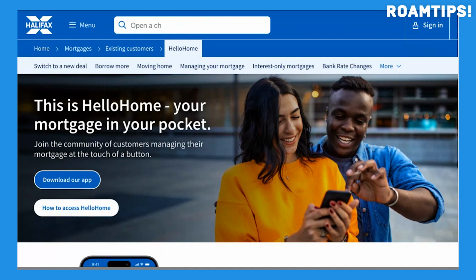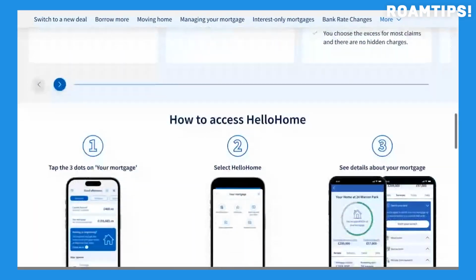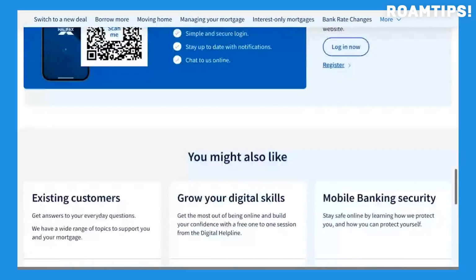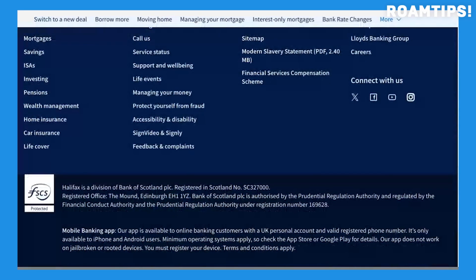It boasts smooth navigation, real-time balance updates, user-friendly budgeting tools, and secure biometric login. Whether it's paying bills, transferring money, or managing direct debits, the app handles it all with ease. Halifax also offers competitive savings options, ranging from easily accessible savings accounts to fixed-rate bonds for those looking for longer-term investments.